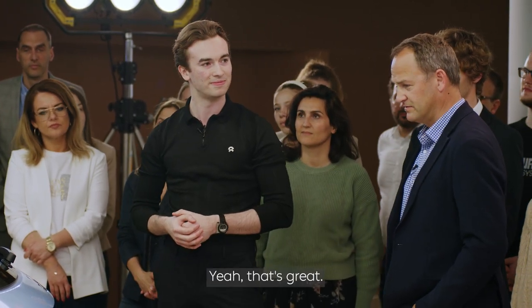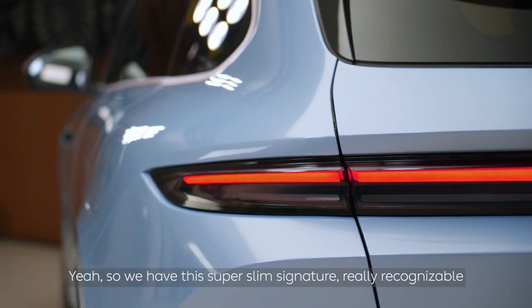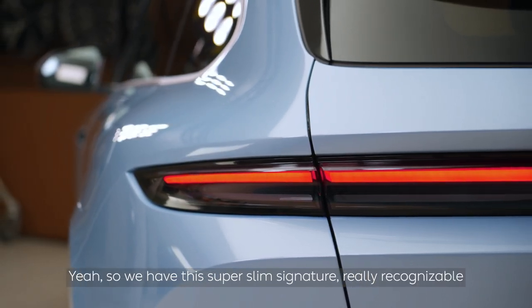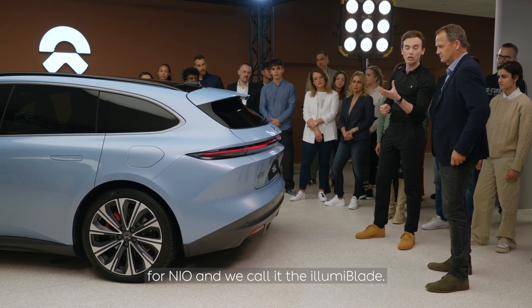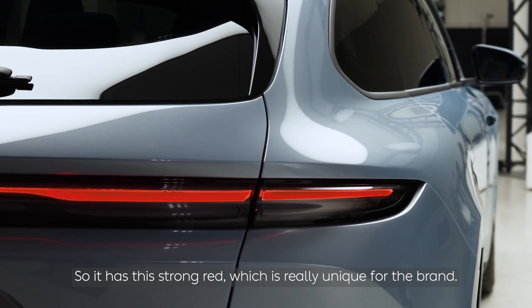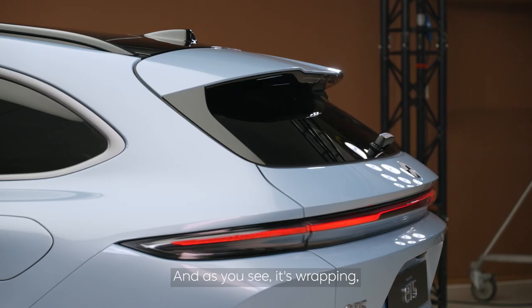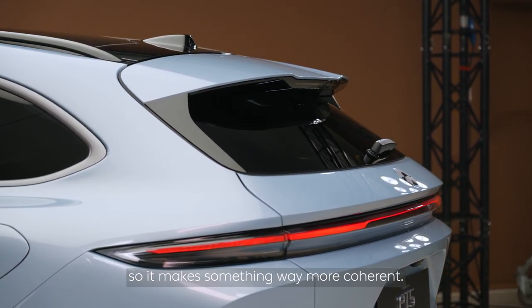Exactly. Yeah, it's great. I also love this brake light, this blade. It's a really vivid color, looks different. So we have this super slim signature, really recognizable for NIO, and we call it the Illumi blade. It has this strong red, which is really unique for the brand. And as you see, it's wrapping and going really well to the fender. So it makes something way more coherent.